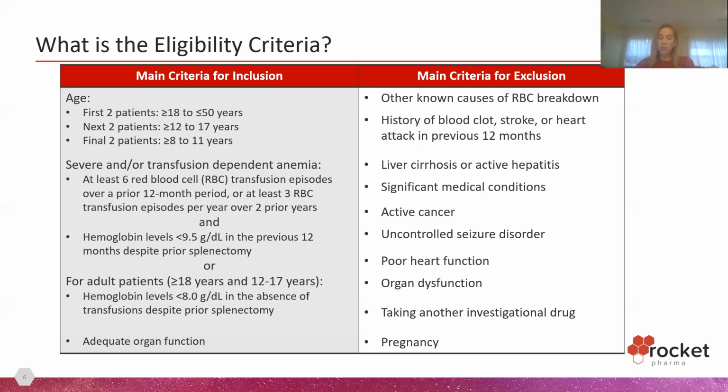In order to determine if a patient is eligible, the clinical trial physician will take a thorough clinical history, perform a physical exam, and conduct a number of blood tests and other assessments to further assess if the patient meets the criteria for the study and if the patient is deemed a good candidate to undergo the study procedures required.